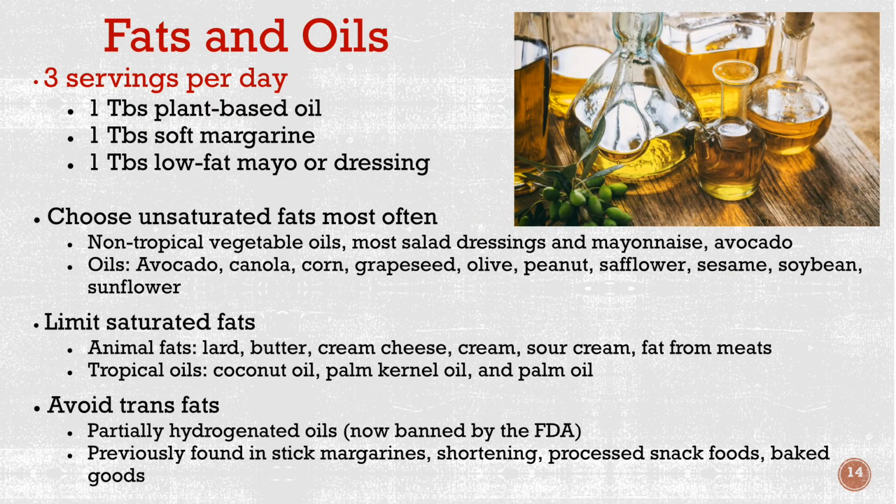Fats and oils are the fats that we may add to food when cooking or to provide flavor. Examples include the olive oil we cook with, the butter we put on our toast, or salad dressing we put on our salad. To help maintain healthy levels of LDL cholesterol, we want to choose unsaturated fats most often.